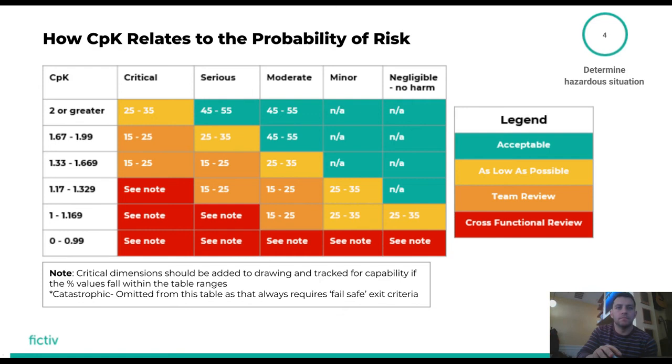Given that CPK is process capability, what method would you use in the design stage when the process capability is not known? Gotcha. So when the process capability is not known, I would still utilize this method because it gives you a benchmark for what you want to push for and why you want to push for it. Like I said, doing min-max is super conservative and basically can design you into a corner.